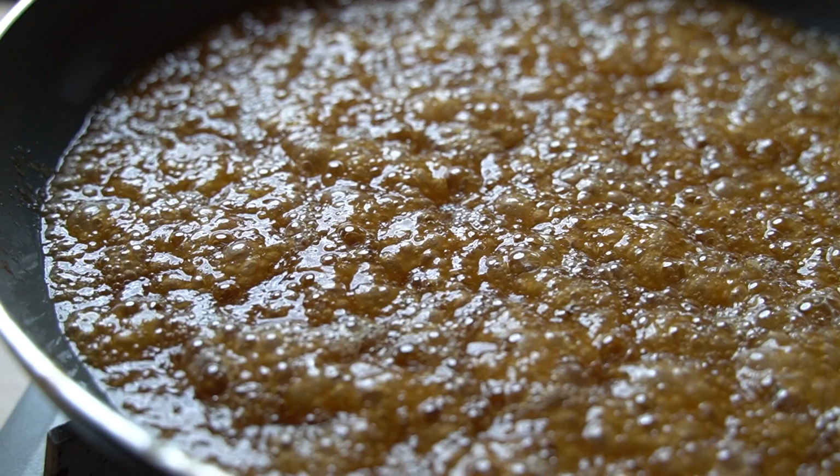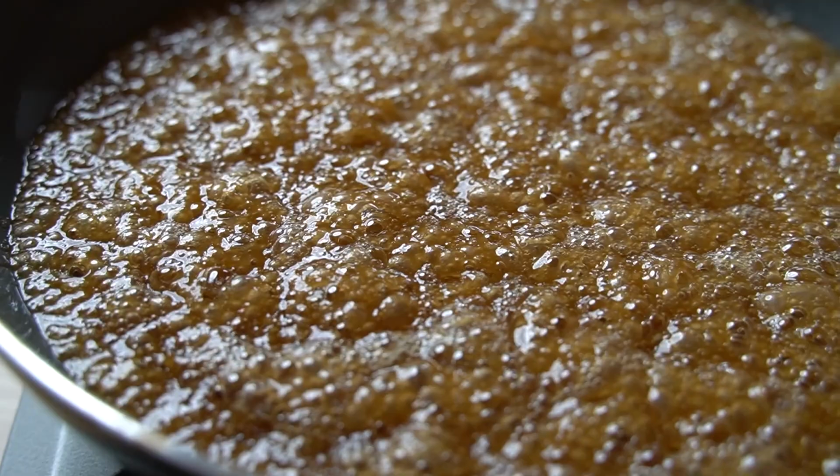All right, so we have our syrup bubbling happily away. Bubble, bubble, bubble, bubble. I'm gonna have another Cheeto. All righty, it's been 5 minutes.